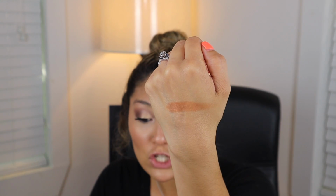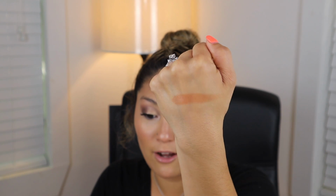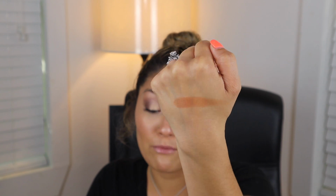And now that it's going into summer, I will be getting a little bit more tan. This is a bit orange, as you can see, but on me it doesn't really come off that way. I really, really like it. I use a light hand with that just because it is a little too dark for me right now, but I'm really, really happy with the purchase, and I have been really loving that.